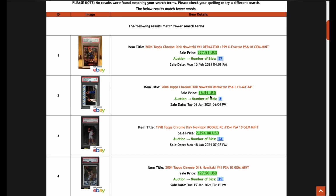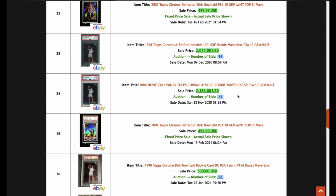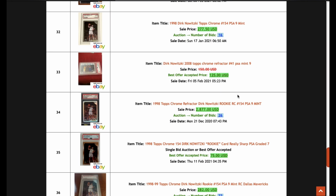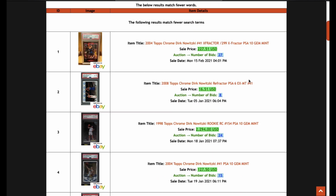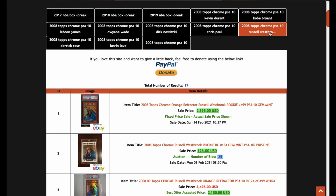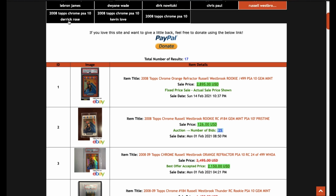I looked up Dirk Nowitzki. A PSA 10, it took me a while to find this. A PSA 10 actually sold for right here. It was PSA 9, excuse me, sold for $125. Etc. Etc. Here's Chris Paul, Russell Westbrook, he's one of the iconic players inside of that set, and Derrick Rose.